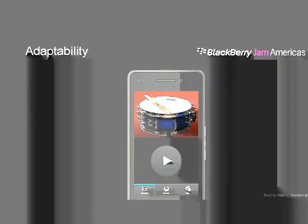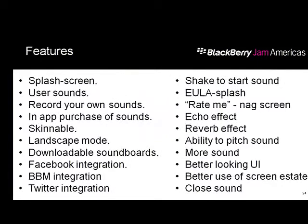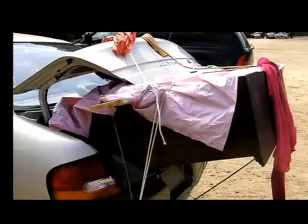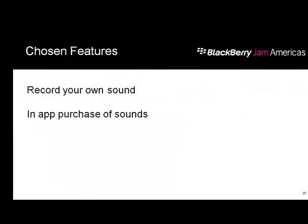So those are some nice features. And when we've done testing, we've gotten these suggestions and those. But you can't cram all the features in. This is the do not put too much junk in the trunk image. So we decided to go with two: record your sound and in-app purchase of sounds. And maybe that's one too many, but that's what we're doing anyway.